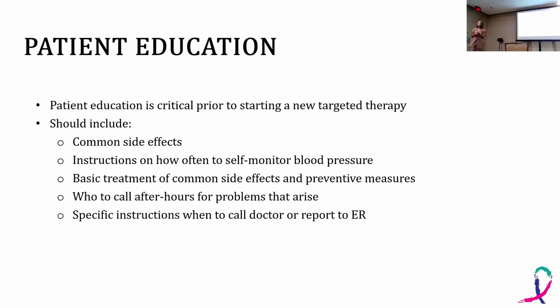Know if the drug you're on causes high blood pressure, and if so, how often do you need to monitor your blood pressure? How are you going to communicate with your doctor to give them the blood pressure so that this is managed adequately? And then it's very important to know when you need to go to the ER, when you need to call your doctor or your medical team, and who to call if you have problems.